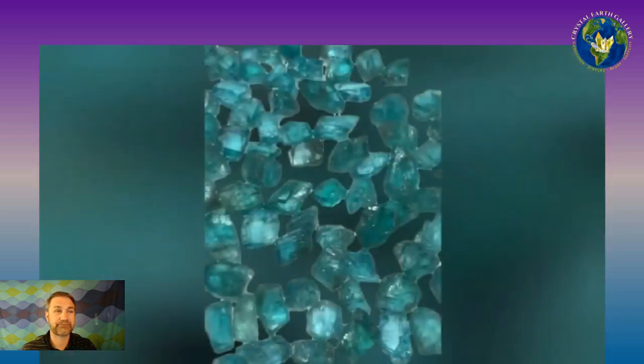If you're into the UV reactive, there are a lot of orange and yellow in the spectrum. When it's under the UV, there'll be orange and yellow. You can see some of this pink here. Very brilliant and bright against another rock that isn't UV reactive, which is pretty cool.